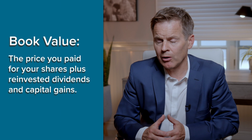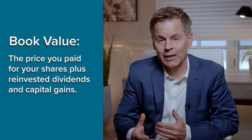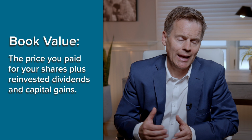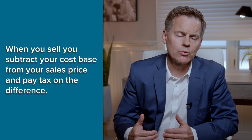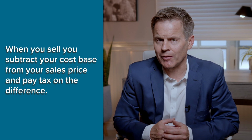This is often shown as what's called book value on your statement. It's an amount much larger in most cases than what you initially invested. The idea here is when you initially bought and the dividends all add up to a cost base or a book value. When you sell, you subtract that amount from your sales price and only pay tax on the difference.